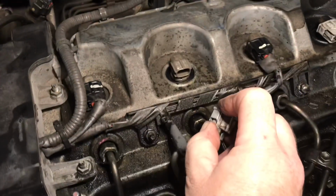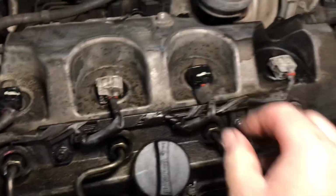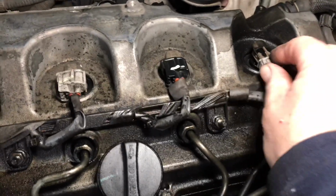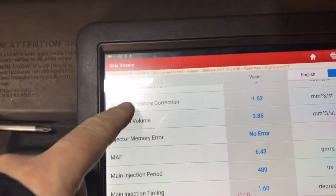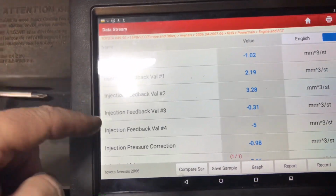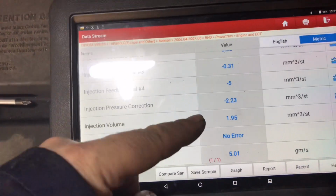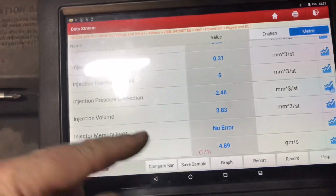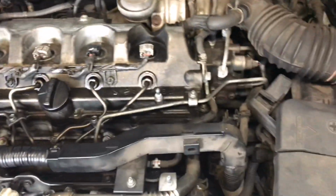2, a bit down, 3, down, 4, down. Well, the noise is not the injectors. So looking at these PIDs again, 1, 2, 3, 4's -5. Injection pressure correction, don't know what that means. Injection volume, MAF, injection period. I think we have a mechanical issue here today.